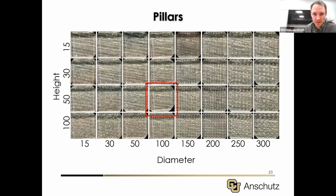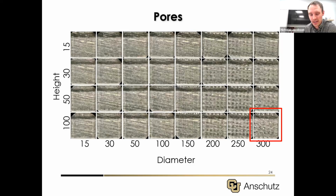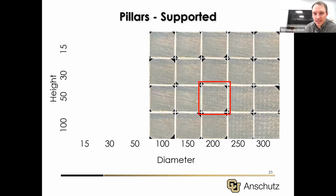But this is our regular, repeatable pattern here with the pores. Again, we were at that maximum diameter, and even then they're just divoted wells. They're not really pores like we were hoping to see. So we reprinted these in support material. We printed the whole thing upside down and then encased it in support material to try to give those microstructures a little bit more support.